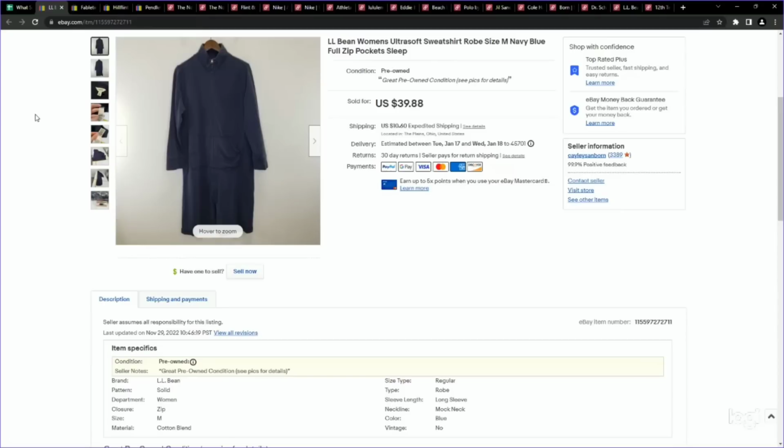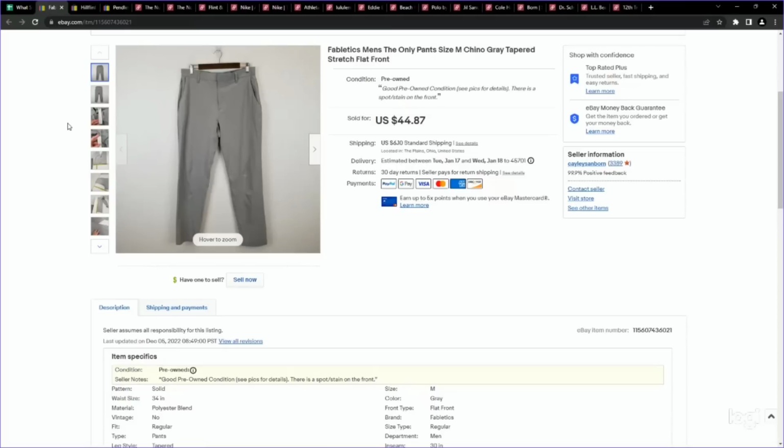This is called the Ultra Soft Sweatshirt Robe. We picked this up for $4.89, listed it for $39.88. It took a couple of months to sell, but it sold with a 10% off offer to watchers for $35.89. Great return on investment for sleepwear.